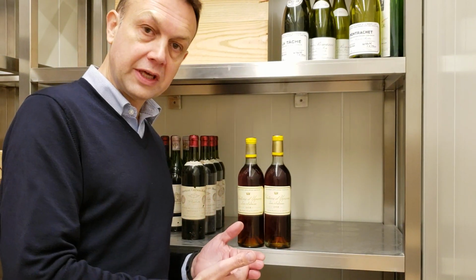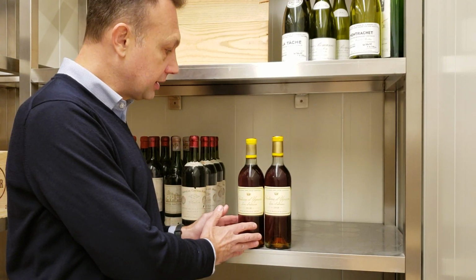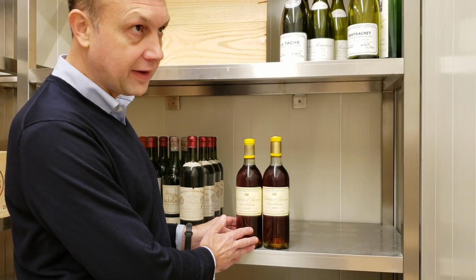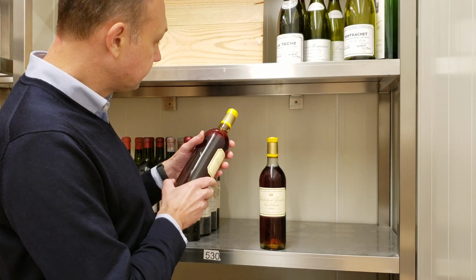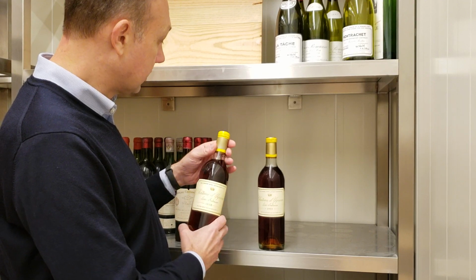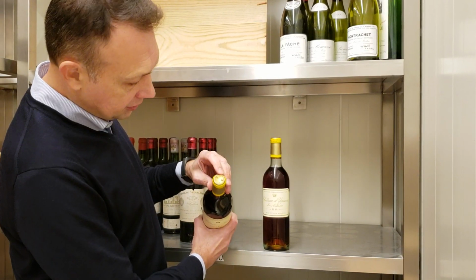I cannot show you the certificate now because I don't have it with me, but they have been reconditioned at the chateau back in late 1995, I think, and the other one in 2002. So that's why they look so new. The capsule has been redone as well. You can see the vintage on the capsule as well.